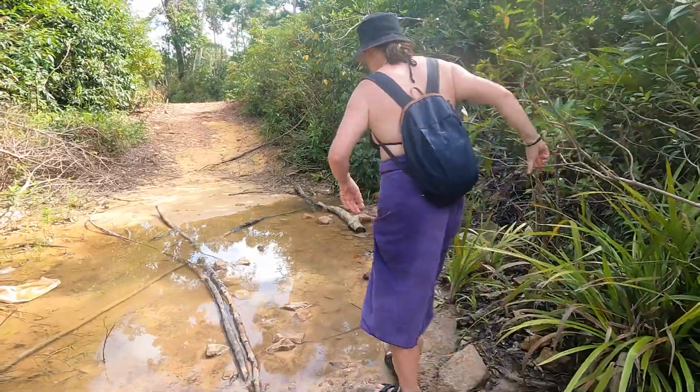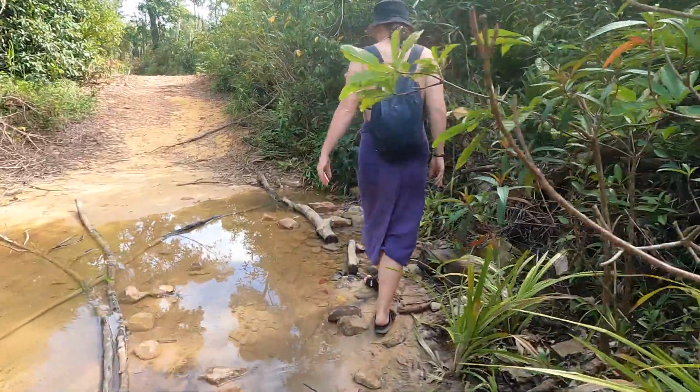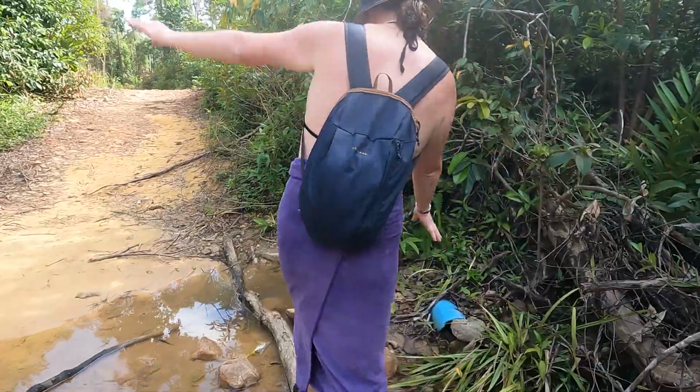You come to a wee bridge? Yeah. Time to cross the bridge? Crossing the bridge, don't fall in. Don't fall over, clumsy Aisling.